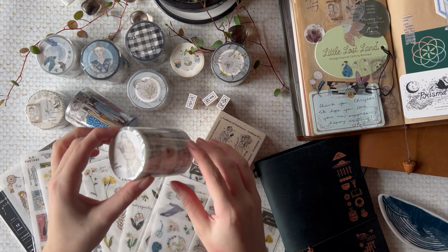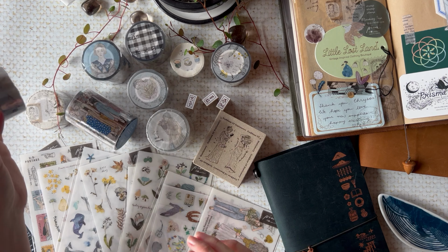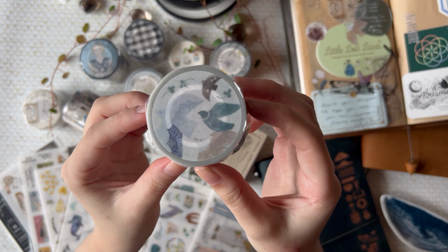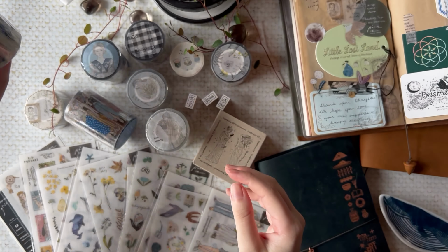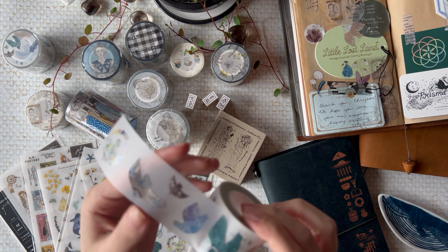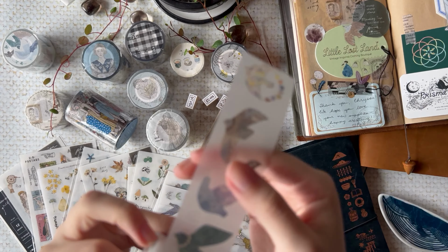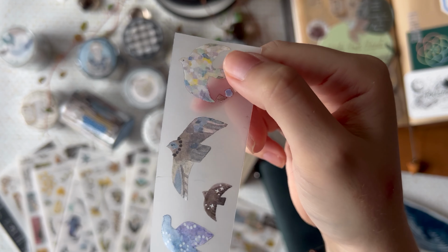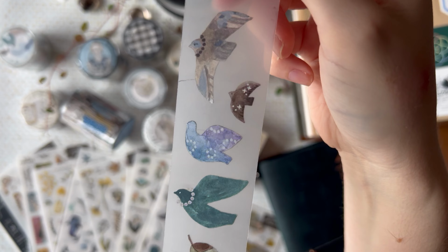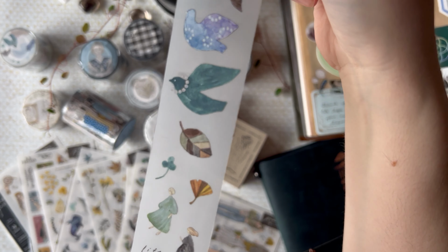So that was Soft. Next, let's talk about the other really new design, which is the birds you saw, Bird Island. And this one, I fell in love with this one. This is the first one I opened, not gonna lie. All right, I'm gonna try to show it so you can see. And these are so pretty.